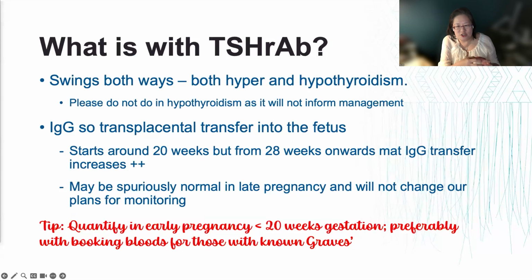Because it is an IgG molecule, transplacental transfer starts around 20 to 21 weeks, and in late pregnancy, the values do not necessarily reflect the absence of these antibodies that may already have been transferred across to the fetus.